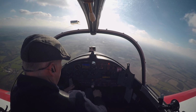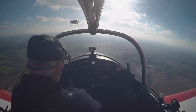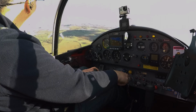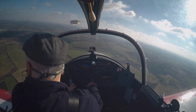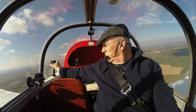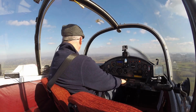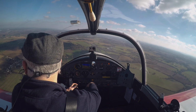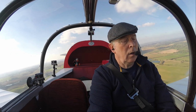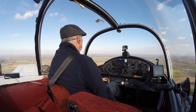Landing checks, brakes off, undercarriage fixed, mixture rich, fuel on front tank, fuel pump on, air brake down when we need it, carb heat when we need it, harness and hatches secure. November 967 Lima Victor will be joining left downwind 25 Little Toton. Okay, bring her back into the white arc. Little Toton, November 967 Lima Victor, left downwind 25 Little Toton.